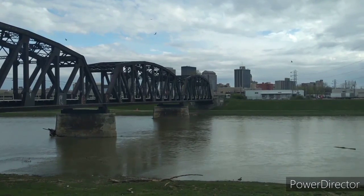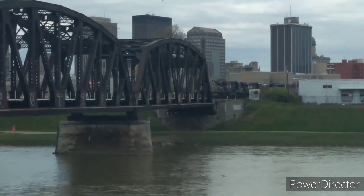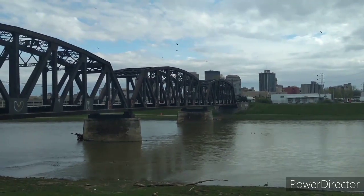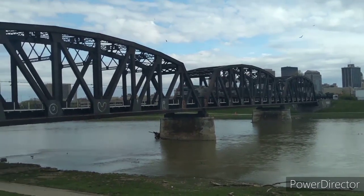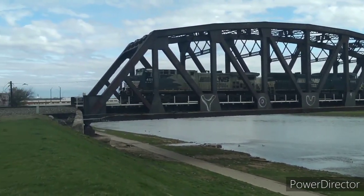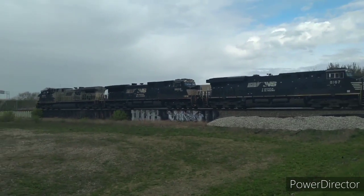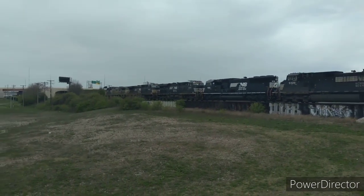And now, it's bright and early on a mid-April weekend morning, and we're out by the bridge, as word on Facebook was NS 4003, a DC to AC black bonnet, was leading a train. And check out that awesome sound as 4003 roars across the bridge with a 5-unit lash-up.